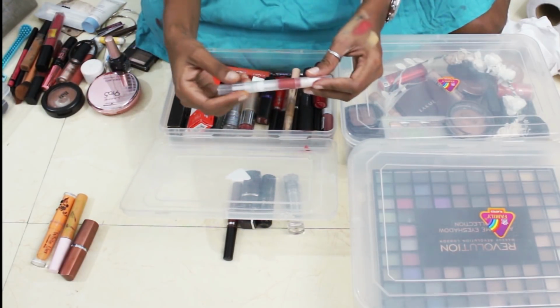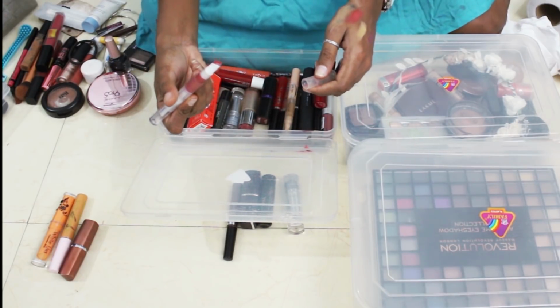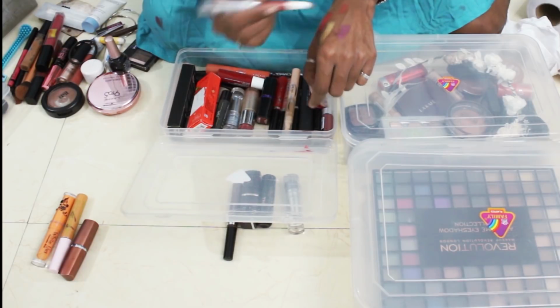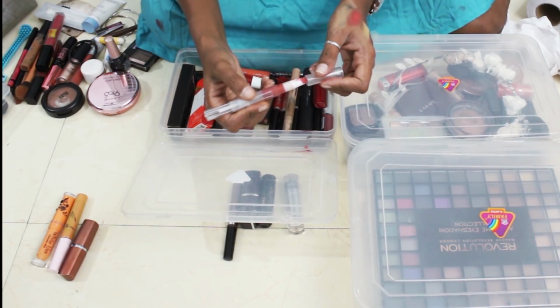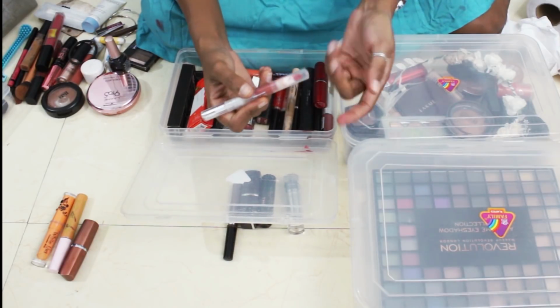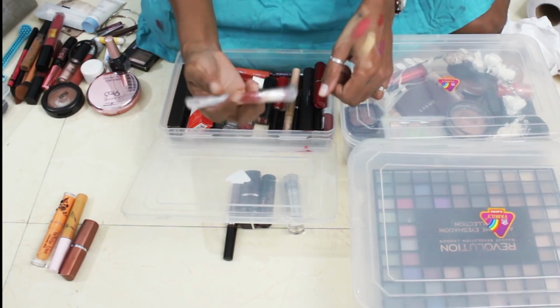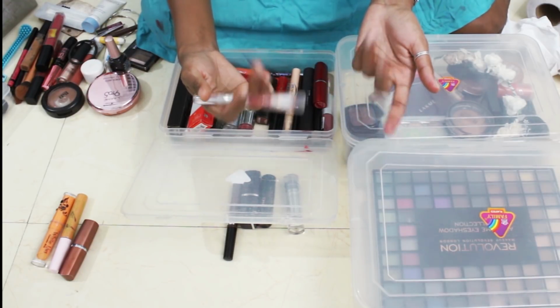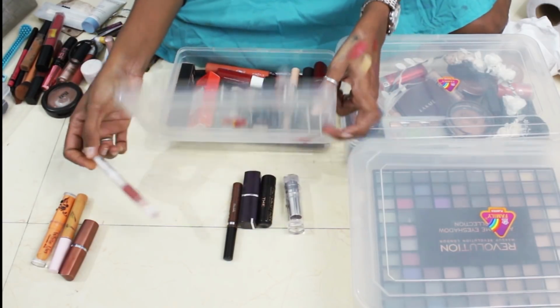And this is an ELF Luscious Liquid Lipstick. So it has two sides, in which one side is, oh, this is really nice. Okay, I kind of understand why I don't use all these, because it's all glossy. I don't like glosses, to be honest. I like lipsticks, creamy lipsticks and liquid lipsticks, not glosses. Anyways, I'm gonna give this away.